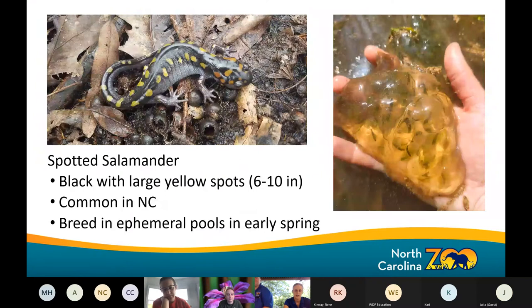So this one that we just met, the spotted salamander, is one of the most common ones to see in the Piedmont and in the mountain areas of North Carolina. They're a pretty good size, chunky, medium-sized salamander. They're black, with large yellow to orangish spots running down their back. They spend almost the entire year underground, so they can dig burrows, and they're under logs and under rocks, and you're very unlikely to see them.